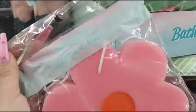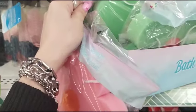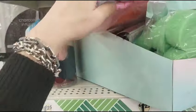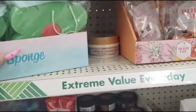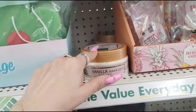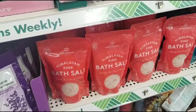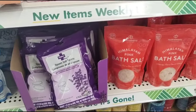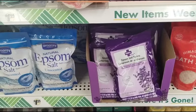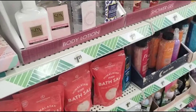And they also have these really cool sponges, and it says for kids, but hey, it's for everyone. All right, they do have the green and red, and they have the pink and orange. Those are new. And then look, they also have the vanilla sugar scent body scrub, and that's $1.25. I like that as well. It looks high end. They also have the Himalayan pink bath salt, and they also have the Epsom salt tablets. And then they also have the natural unscented. So there you go. All right, we're going to keep going, you guys.